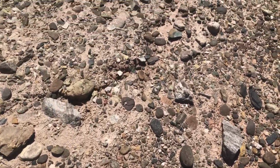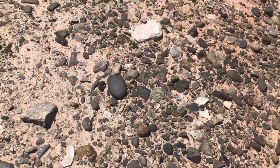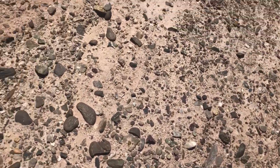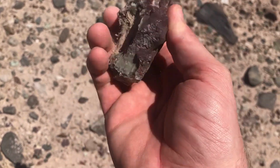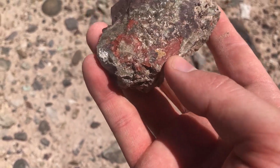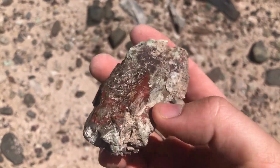In about two and a half weeks, I should be back out here in this area, and I will see if I can figure out a way to keep my phone nice and cool, so that I can do a live stream with you guys. Here's some of that chocolate opal that I was talking about, and then there's a bunch of orange agates, little veins running through. That's actually a really nice piece. I'm gonna keep this one. That's a nice find.